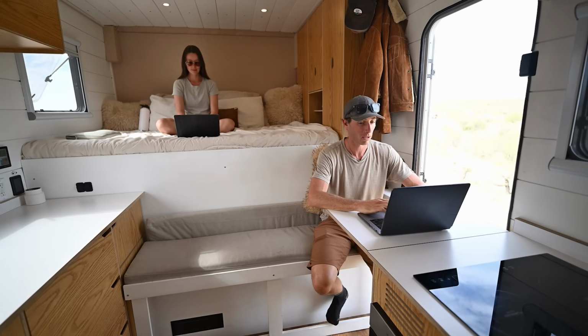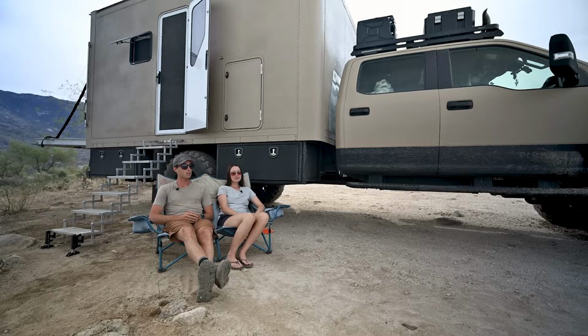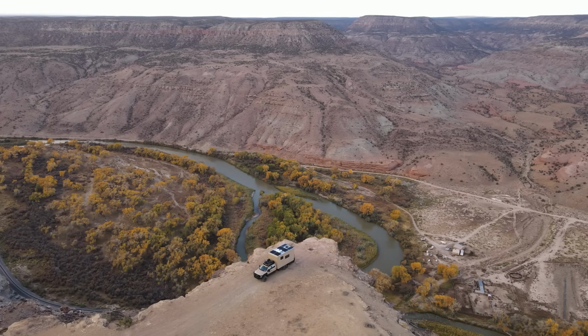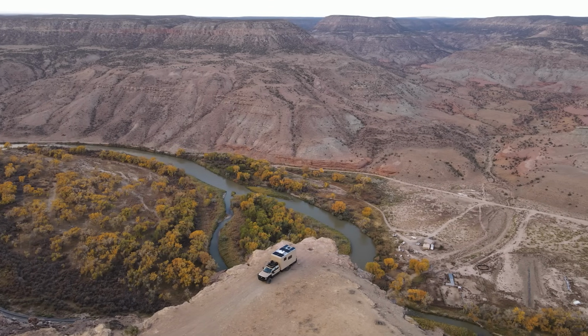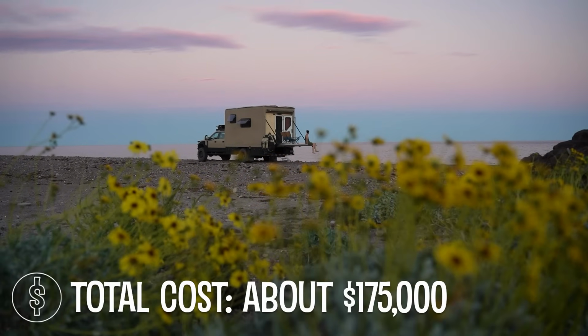For a rig like this, if you were to go out and want to purchase one, you're going to be looking at somewhere from $500,000 to upwards of $1 million for an Earthroamer, which is absolutely not in our budget. After building our van, we did learn a good amount of skills, so we knew we could take on a project like this, and it did take a lot longer than we thought it would.